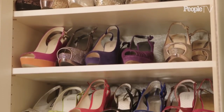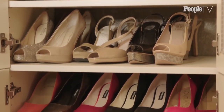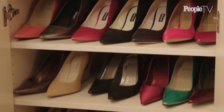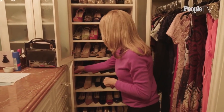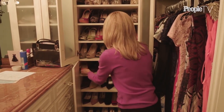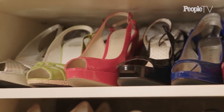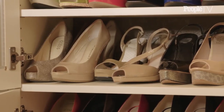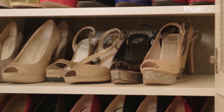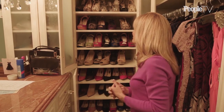Here are a few pair, and notice all the different colors. And what are my favorite shoes? Some of my favorite, I should say most comfortable shoes. Believe it or not, this is a comfortable shoe, which I like wearing. And even this one is fairly comfortable because it has a nice platform. So those styles are my favorite. There are some others that aren't that comfortable, but I wear them anyway, just so they match the dress.